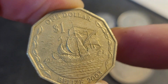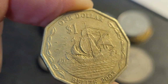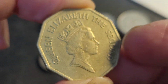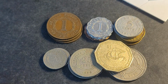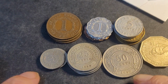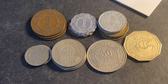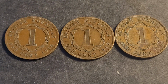And this is a, so you've got 1, 2, 3, 4, 5, 6, 7, 8, 9, 10-sided coin, decahedron or whatever they call it. And as you can see, it's milled, and it has just a portrait of Queen Elizabeth. So out of the Belize coins, that's probably the only one that's really worth getting because it has a different design. All the others are pretty much a standard boring type of design with the denomination and the Queen's effigy. So here we have the larger coins.